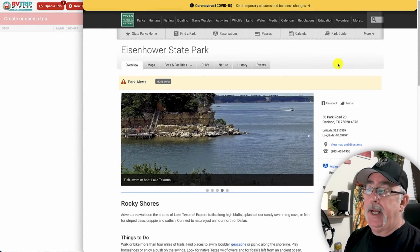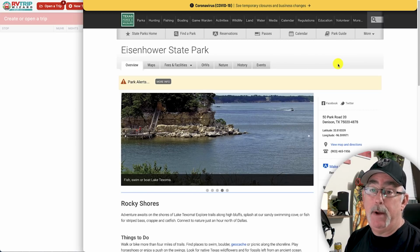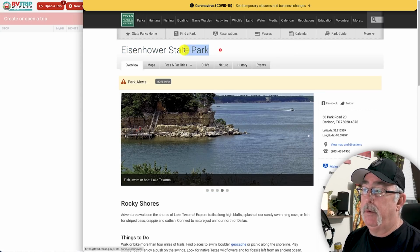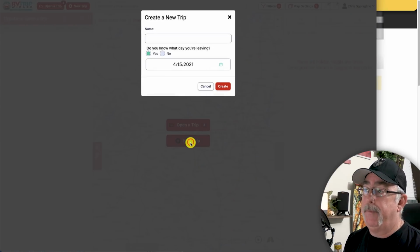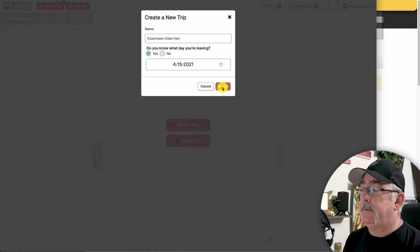So I was able to pick up Eisenhower State Park this morning, so I have it in here. Now I've got to plan out my route to it. So we're going to go to Eisenhower State Park and grab this information and use it. We're going to come over to RV Trip Wizard and click New Trip. We're going to plug in the name, and leave the dates here, but you can plug in your dates for the day that you want to go.